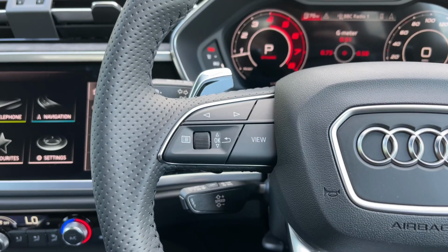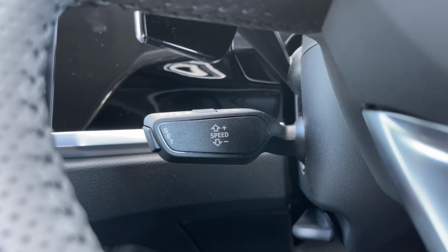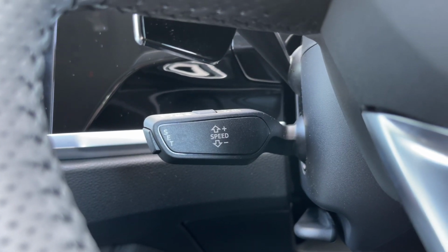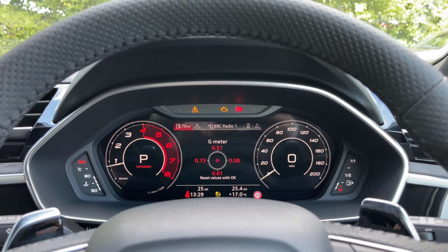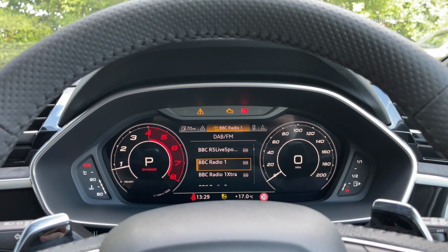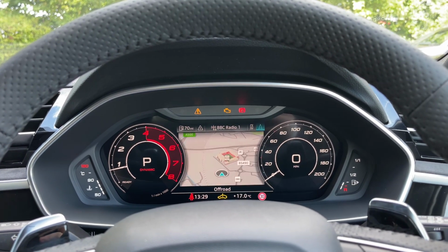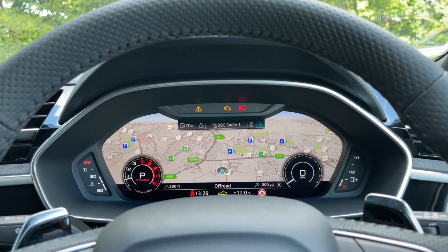Over to the opposite side, we have the control buttons for the Audi virtual cockpit display. And coming down below, we have the car's cruise control stalk, which is perfect for those longer motorway journeys. Taking a look at the Audi virtual cockpit display, you can use those buttons on the steering wheel to easily flick through the different menu options available, and also do things like get a nice wide view of the car's built-in satellite navigation system.